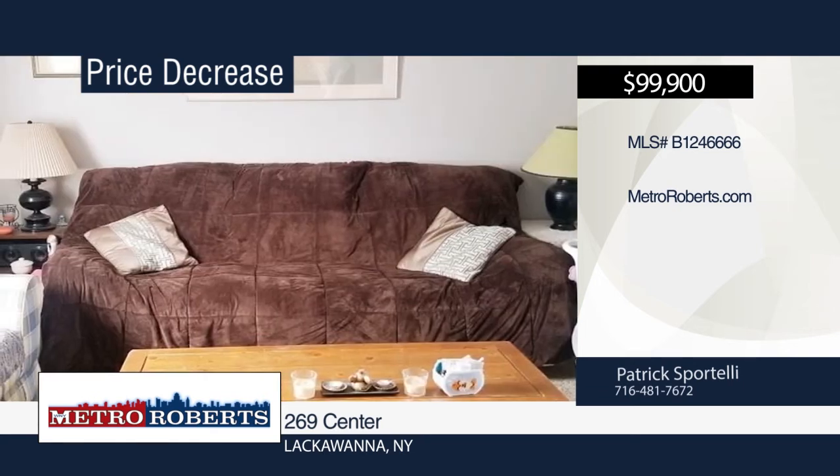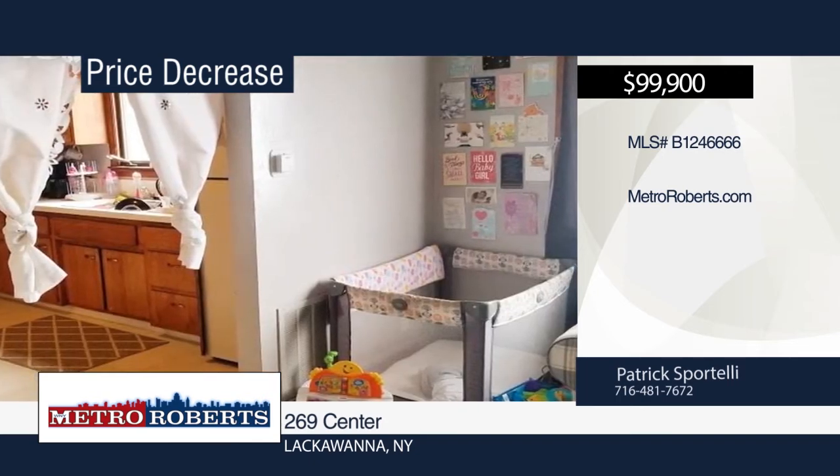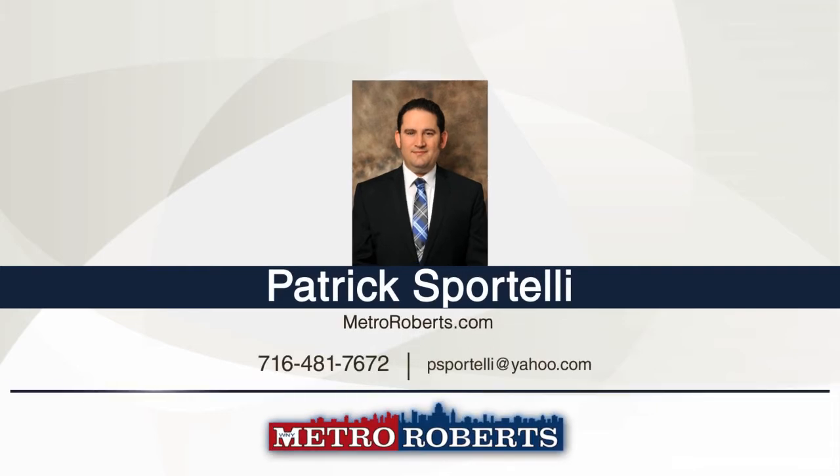The roof was replaced in 2018 and is a full tear-off. There are separate utilities with mostly newer mechanics. For more information and to schedule a showing, call Patrick Sportelli.